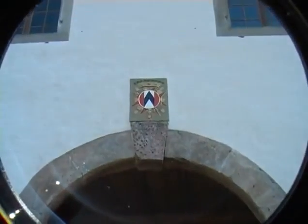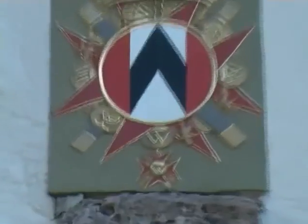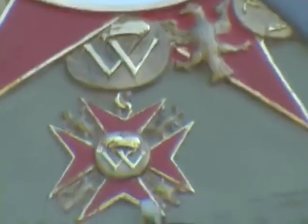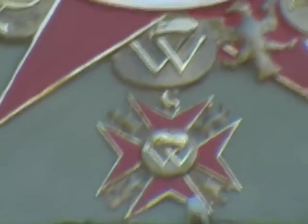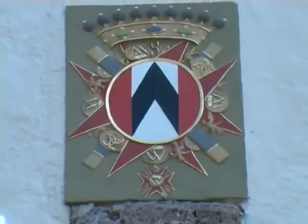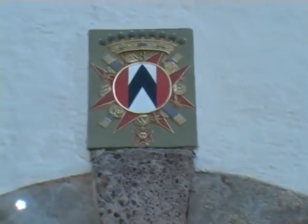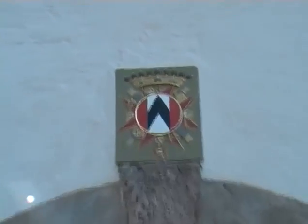So the entrance of the castle here. You can see the symbol here. There's even a small Templar's cross. You see, it's a fold-out pyramid. And it's the W, you know, like W, W, W. See? It's a fold-out pyramid. So it is of the pharaohs.